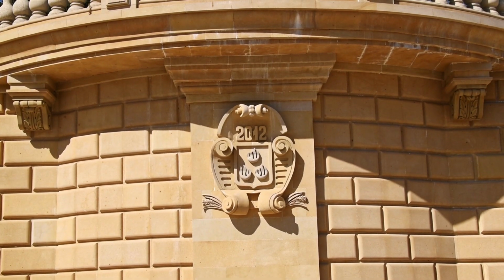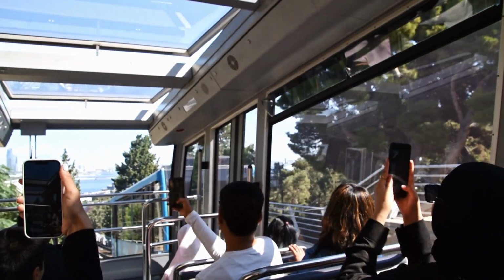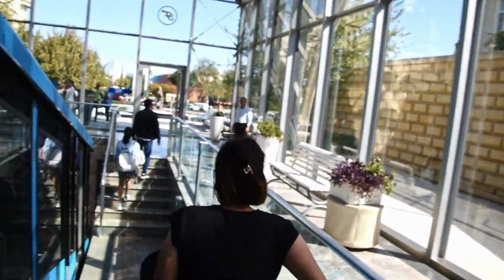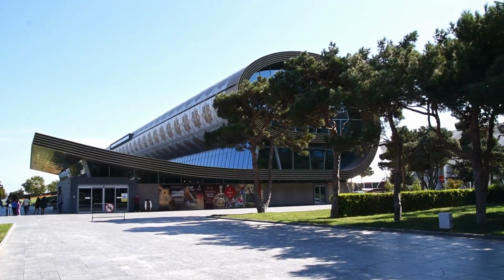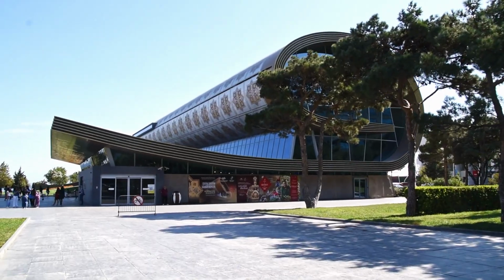That's the year Azerbaijan hosted Eurovision, in case you were wondering. As you saw, I walked up to the gardens, but to get back down there was a short funicular, which you can take to get up as well. Back at the bottom, next to my itinerary for day 2, was this funnily shaped building, the Carpet Museum.